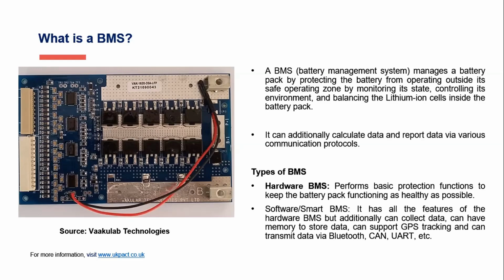And then there are two types of BMS. One is the hardware BMS, which does all the functions that I just talked about. And then there's a smart BMS, which does all of this and additional functions, such as recording data and storing it in a memory card. Obviously, you have to put a memory card inside, and then transmit data. Generally in electric vehicles, we use CAN 2.0, and industrially they use RS485 and all that. And obviously you can connect Bluetooth anytime, and see the data on your cell phone.